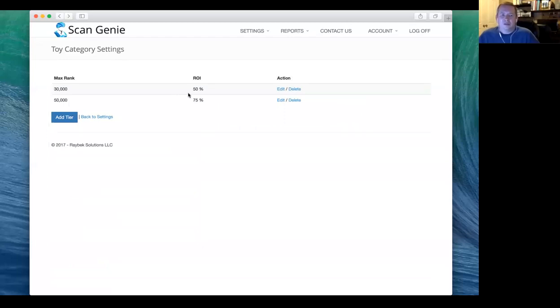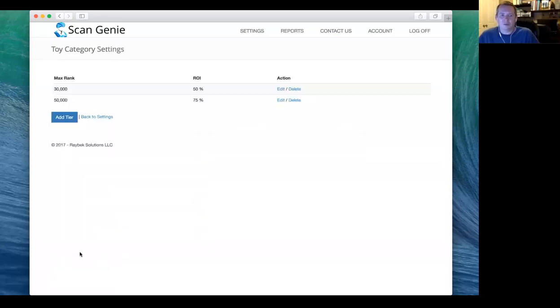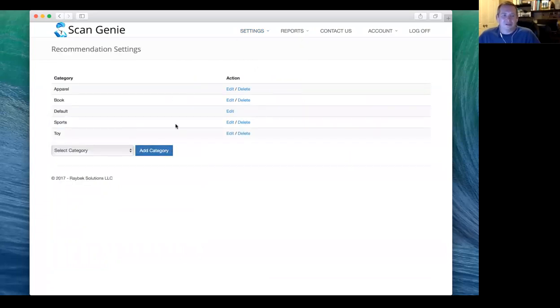Good. But yeah, you can go in here and add another tier, and it will work into the settings here. Another thing you can do over here is there is a default category, which just works for anything that you don't have any specific category settings for.